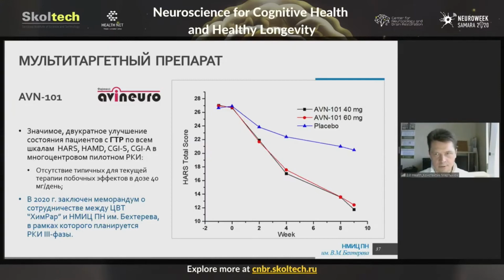When it comes to the multi-target medication, I believe that one of the most successful examples here is when we are aiming first and foremost at the security with the comparative efficiency with the medications that are already in the market and that are currently already applied.